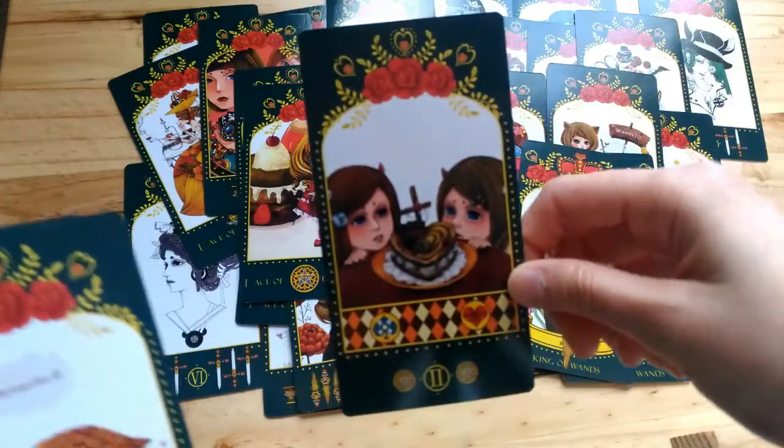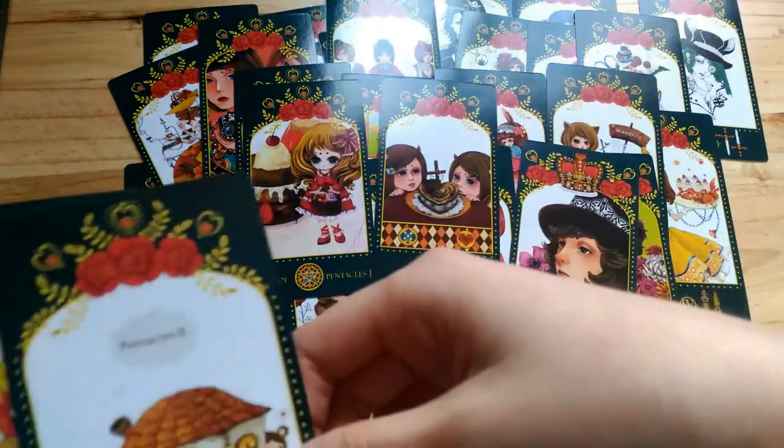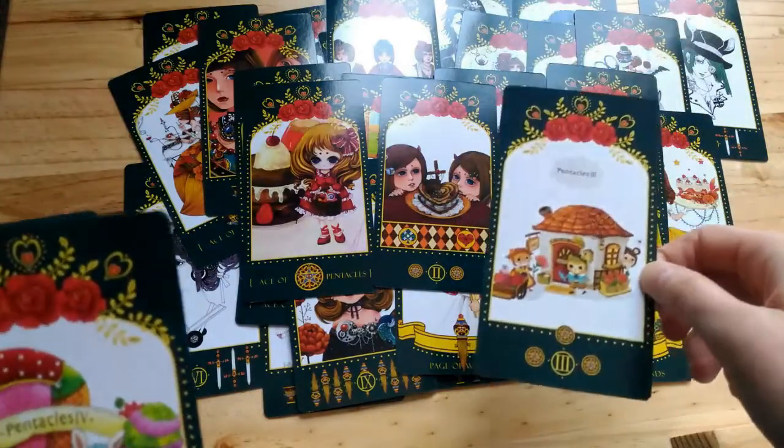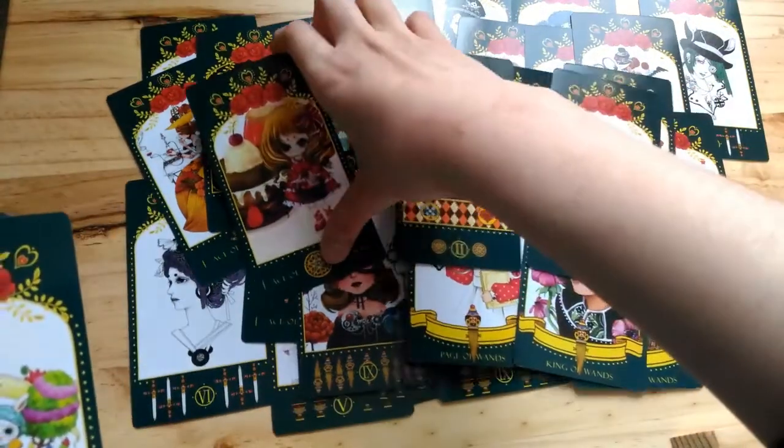Okay, so this is the Suit of Pentacles, and this is one of my favorite suits. I feel like this is the best suit out of the whole deck. It's very, very well done. I really love the symbolism in here.